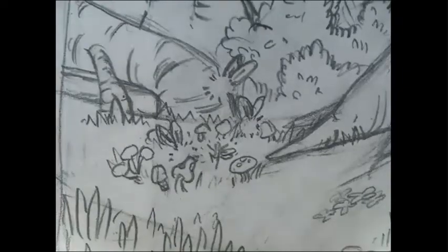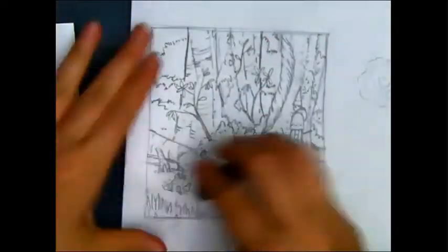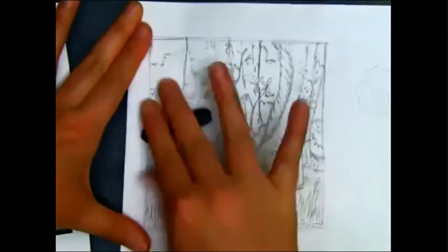And I'm also going to roll my kneading eraser between my hands, make like a little rolling pin, and roll it all over my drawing to get some of the extra graphite to come up so it won't muddy my colors. Lighten that all up.